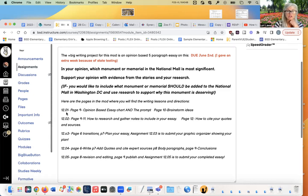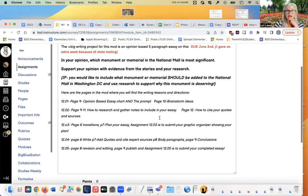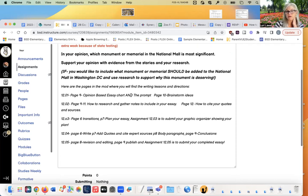So this week, we're going to do 1201 and 1202. We're going to find out what our essay's about. We're going to do some research and gather notes. No writing this week. I'd like you to not start writing right away. You need to do your research first to make sure you're writing about something other than just saying, I think that the Lincoln Memorial is the best memorial because it's kind of cool looking and I like it and it's pretty neat, right? That's not an essay.